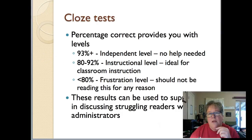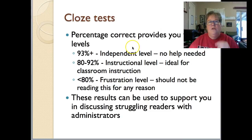So what you can do with these results, you can use them to figure out which texts in your classroom are appropriate for kids that they can read independently, which ones you can use in guided reading or whole class instruction, but they can also be used to help support you in discussing struggling readers with administrators.